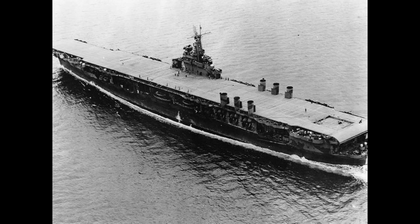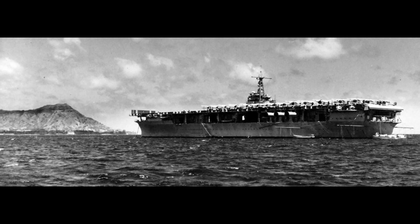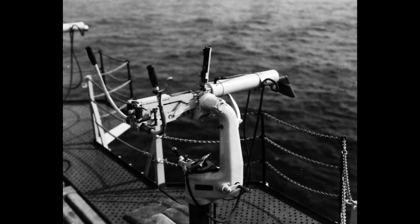Her weight was 14,810 tons at standard displacement. Length was at 222.5 meters, beam at 24.4 meters and draft at 6.8 meters. 6 boilers created 53,500 shaft horsepower. Propulsion was provided by 2 steam turbines, connected to 2 shafts, giving her the speed of just over 29 knots. Armament consisted of 8 single 5-inch guns as well as 40 .50 caliber machine guns.